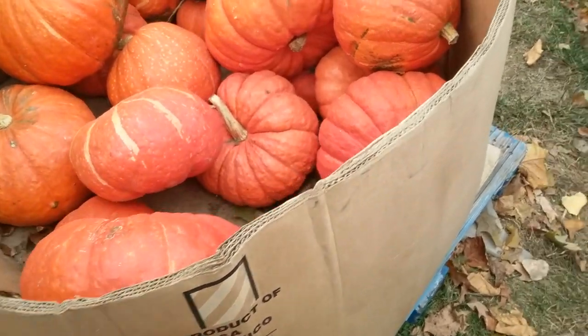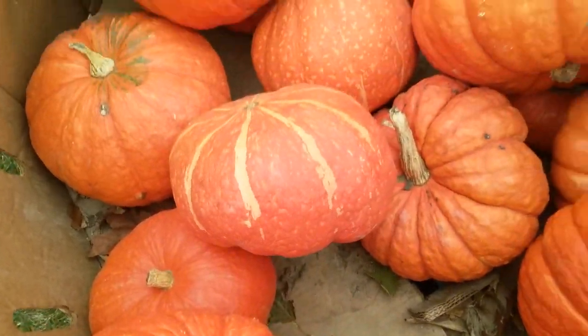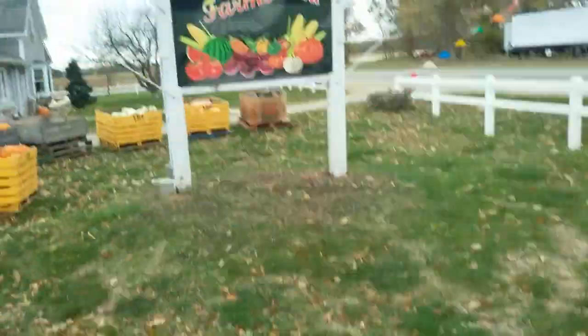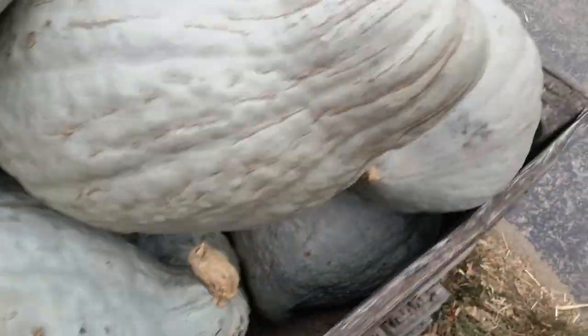Man, I don't know what the hell these are. There ain't no sign on them, but man, they're freaking crazy looking. They're dark orange. They're smashed down. There's a big one right there. He's freaking super cool. And there we are, folks. Yellow River Farms. That's the place to be. Knox, Indiana. So it's only like an hour from my house.